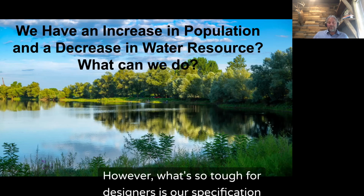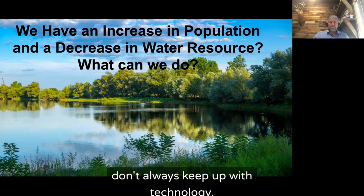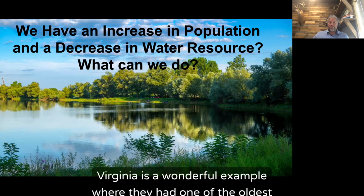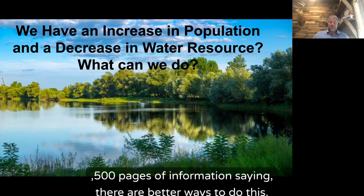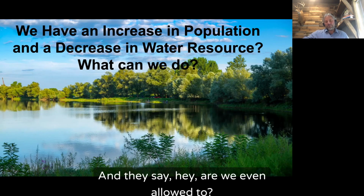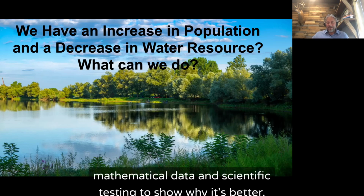However, what's so tough for designers is our specification books don't always keep up with technology. Say that I can pick several states across the country. Virginia is a wonderful example where they had one of the oldest guidelines available. I think the last update was 1996, and now they just released over 1,500 pages of information saying, hey, there are better ways to do this. So what happens in that timeline is what's tricky for designers and engineers. Say, hey, are we even allowed to use that? Can we do that? Often the answer is yes, and often it can be supported with mathematical data and scientific testing to show why it's better.